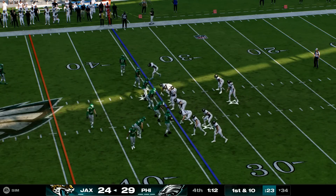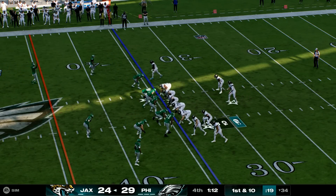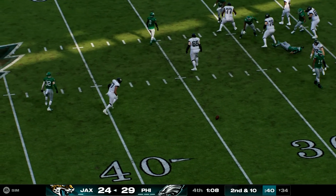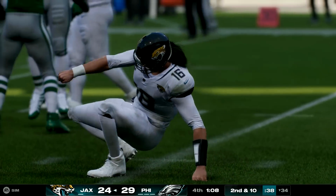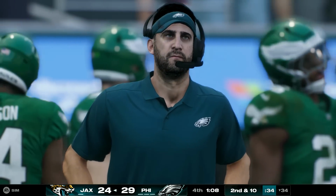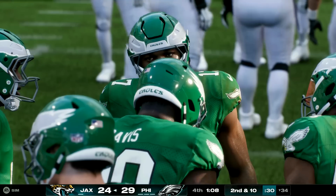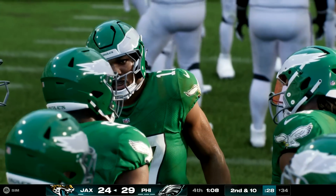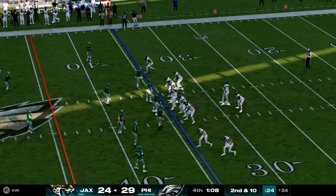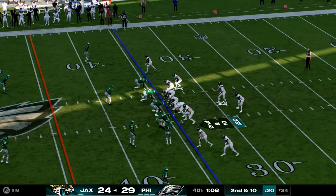Here's 1st and 10. To throw is Lawrence. That is incomplete. Just didn't quite get enough into that ball. You see sometimes the pressure, the rush, force a quarterback to throw the ball off his back foot. And I think there was a little bit of that here at play. You have to be willing to step up, even in the face of pressure, and get enough behind that ball to put that one a little bit more on the money.